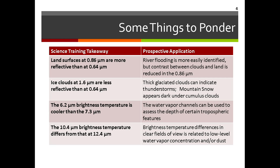Some things to ponder as I go through this. You know, there's 16 channels on the ABI. You might ask, well, why do they put those all on there? I mean, I did my job perfectly well with just the visible and the infrared. But there are lots of reasons why you might want to start thinking more multispectrally. So land surfaces at 0.86 microns, which is one of the channels, are more reflective than at 0.64 microns. There's an application there over on the right. Ice clouds at 1.6 microns, and I'll be going over all this later in more detail during the next 60, 90 minutes. Ice clouds are more reflective at 0.64 than at 1.6.